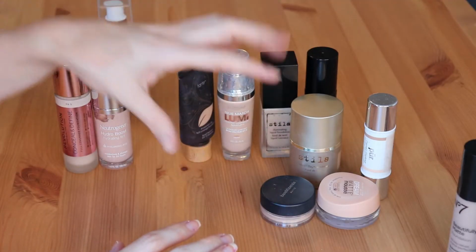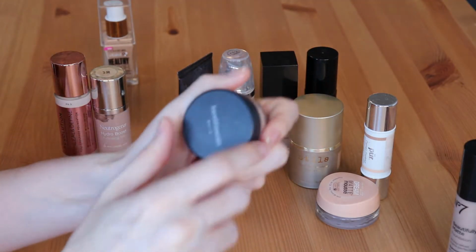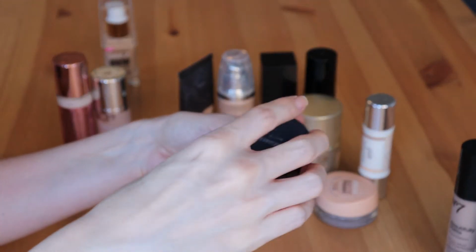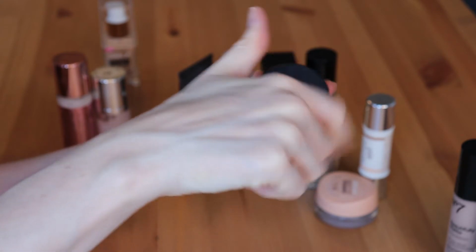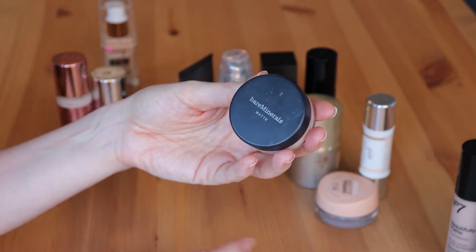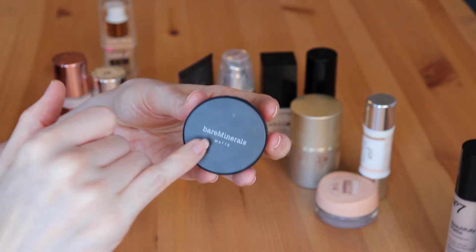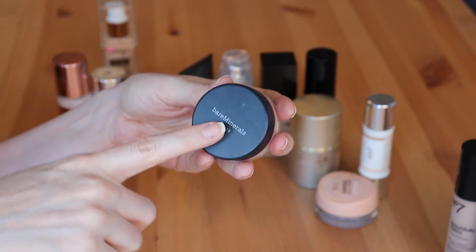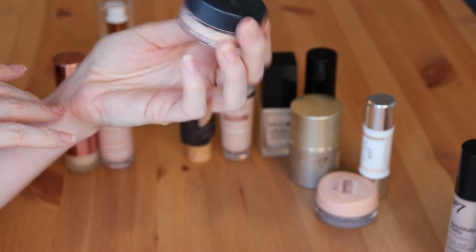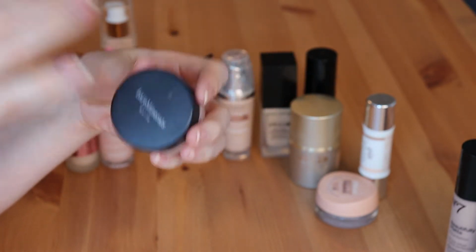Okay, let's move into ones that I'm going to keep. This one is a Bare Minerals matte little travel guy. I got this earlier this year and I really enjoy it so far. This is a nice one to travel with, or on days that I'm really rushing to get out of the door. I just pop on some concealer and pop this over the top. So this is definitely one that I want to keep and use a lot next year. I really enjoy this product. I'm surprised how much I enjoy it.